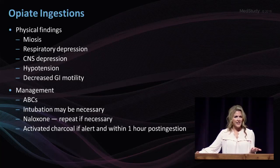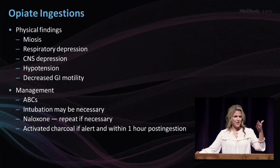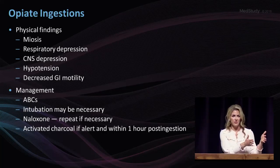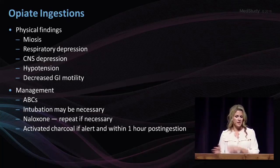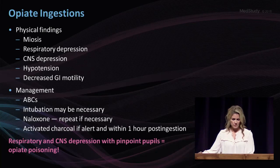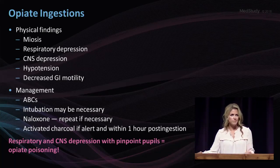But if they took a long-acting opiate, you may see that you give them the naloxone, they wake up, they look good, and then they start to get sleepy again because the half-life of the opiate is longer than the half-life of the naloxone. So keep that in mind. You may have to give repeated doses. Again, activated charcoal if it's within the first hour. Again, respiratory and CNS depression with pinpoint pupils, that is an opiate ingestion.